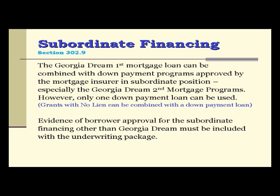Regarding the down payment assistance, if you're going to use Georgia Dream down payment assistance, it has to be with the Georgia Dream first mortgage, and it cannot be layered with any other programs. So if somebody wants Georgia Dream down payment assistance, the only first mortgage that you can use is our first mortgage at our rate. If your customer is looking at another source of down payment assistance in the area or around the state, you can look at our first mortgage only with another down payment assistance program, but again, these cannot be combined. Please call for any additional information there.